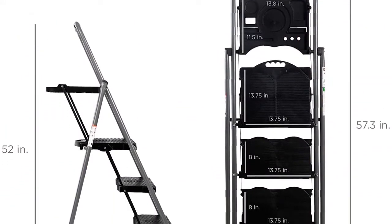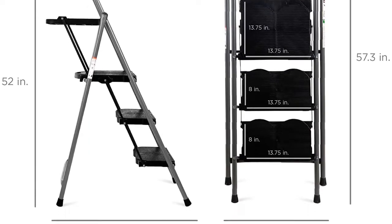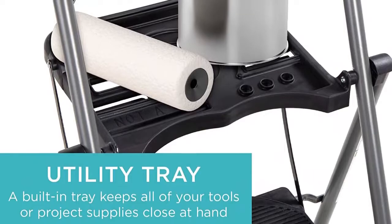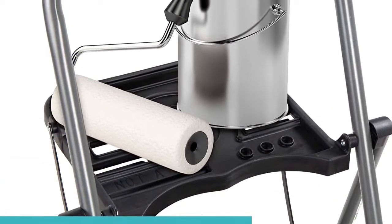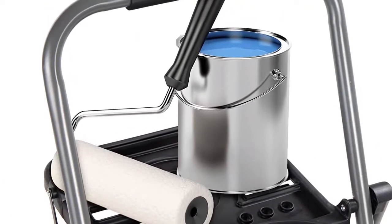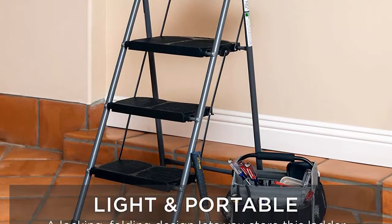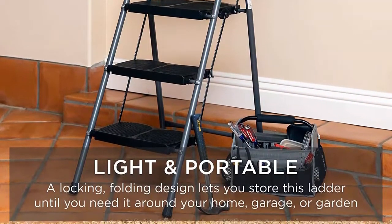Each step has a tread that helps prevent slips and falls. A bracing rod within the frame provides additional support. The ladder supports up to 330 pounds, including tools, which users can store on the work platform. The Best Choice Products step ladder measures 28.7 inches long, 17.7 inches wide, and 52 inches high when open.